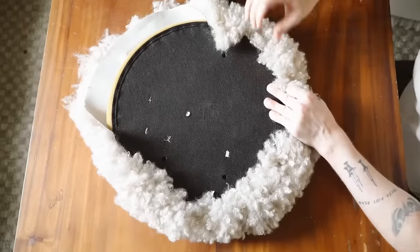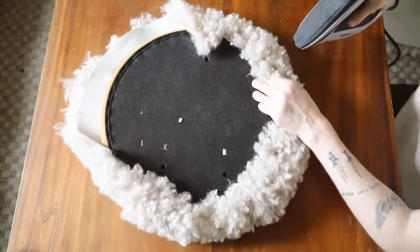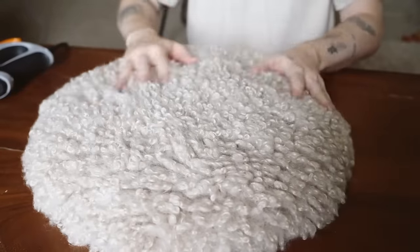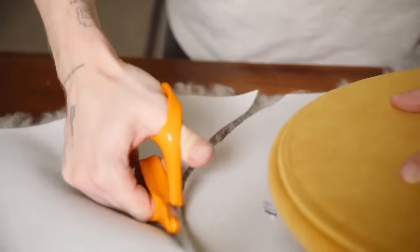So once you go all the way around, you are just going to add as many staples as you can. The nice thing about this fabric is it actually conceals all the staples, so you can't even see any of them once you add them. And I flipped it over, and it was exactly what I wanted it to look like. So fluffy, and it really adds a nice comfort element to the chair as well, I definitely will say.